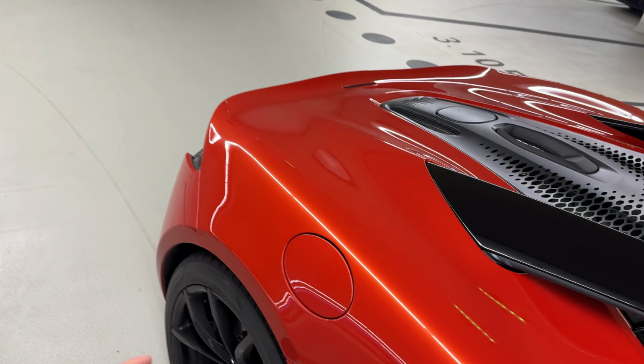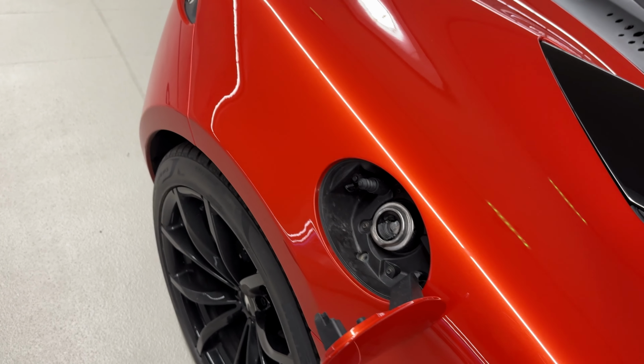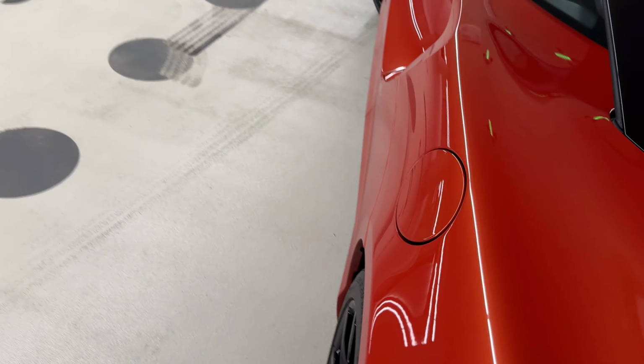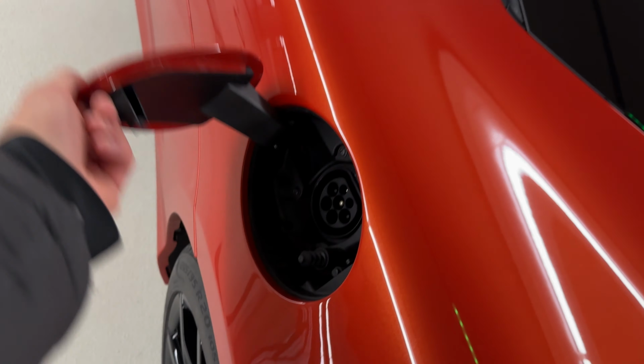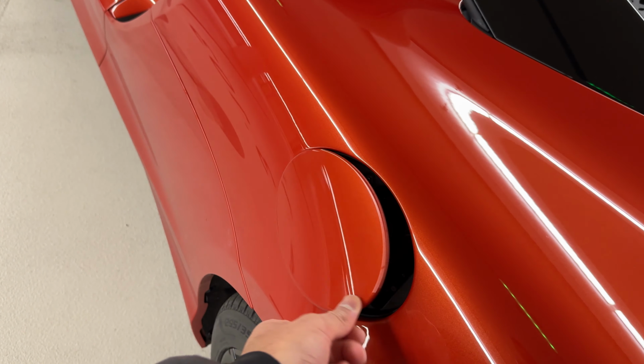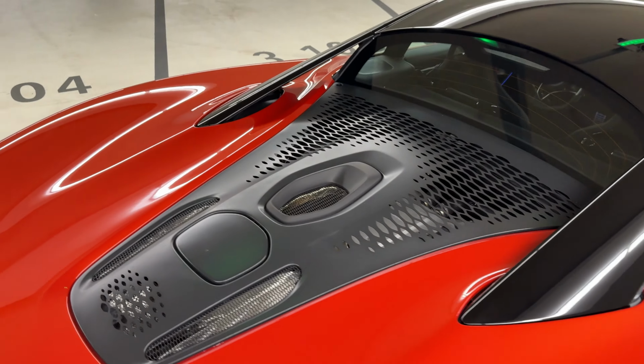On the right hand side, as soon as I pop this open, you can see here you can fill the car with petrol, and on the other side, however, you can charge the car. There you go. As we have a plug-in hybrid model here, this is the way you charge this vehicle. It's pretty cool to have that. Also the covers here sitting in the back, pretty cool to have that.